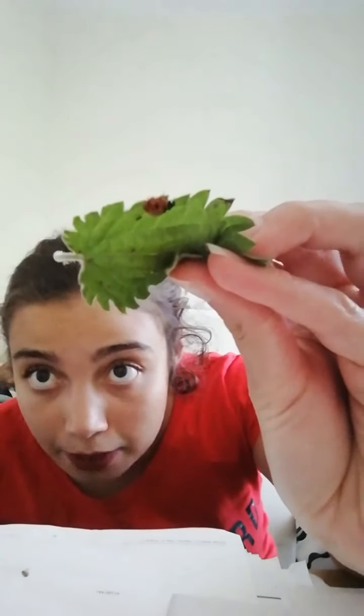Yeah. So they're much larger, as you can see. They grow to 6 millimeters to 8 millimeters. So they are slightly bigger than the 2-spotted. So they're 7-spotted. They are sort of known to be larger and bigger.